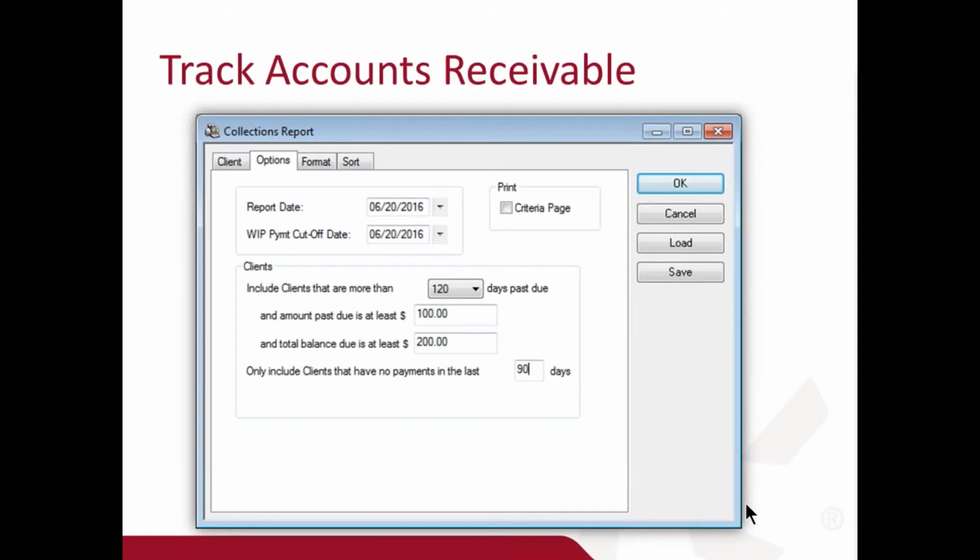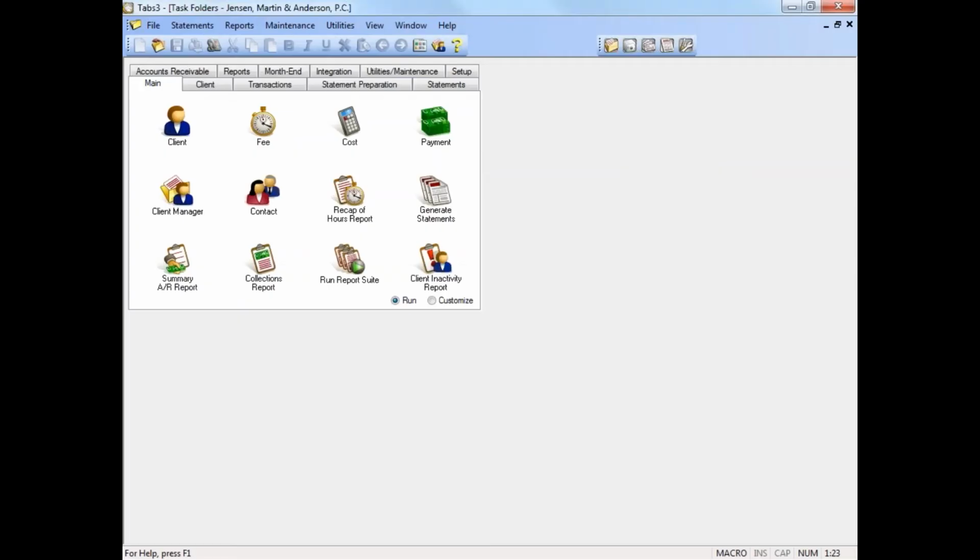So here's an example of something that we can do monthly that's going to show us how we can keep track of those collection figures by letting us put in how far past due the amount is and how many days since the last payment. So here you can see it's been 4 months since the client owed us anything, 90 days since they've paid anything. Let's go out to Tabs 3.